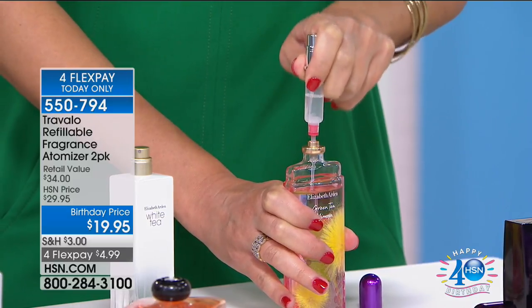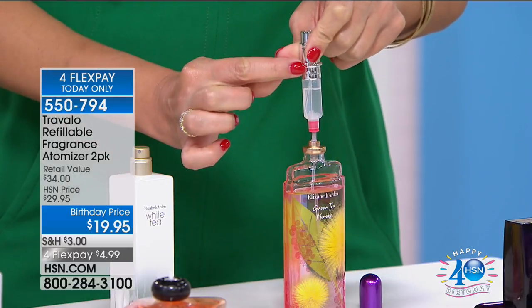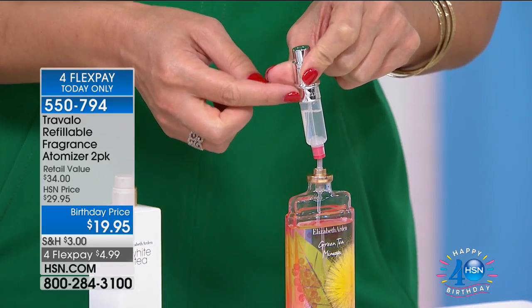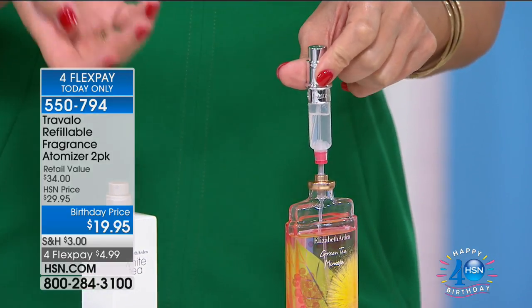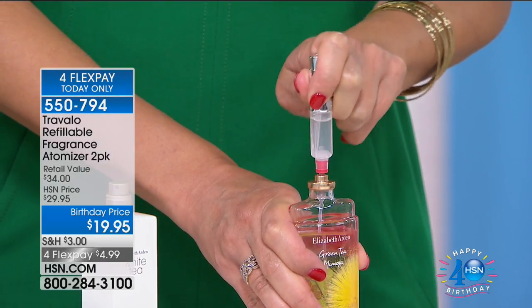Like that. Love it. And although it looks small, it's actually quite mighty. It has a fill line right here and will hold 65 sprays inside of here. So if you use 5 sprays a day, that's about 2 weeks. If you use a little bit more, then it'll be about a week. But it doesn't matter. Again, all you do is just pump it right in.